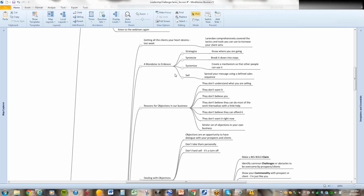First one is strategize, and it's about knowing where you're going, to have a very clear idea of where you're going and how that journey is going to be planned out. The second piece is synthesize, which is breaking it down into manageable steps so that you're not taking on too much at one time. The third element is systemizing, so that you can create a mechanism so that you're not the only one using the system, that other people can use it as well. This takes some of the heavy lifting off your shoulders.